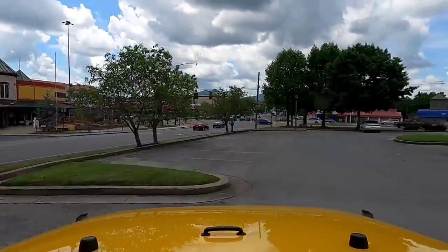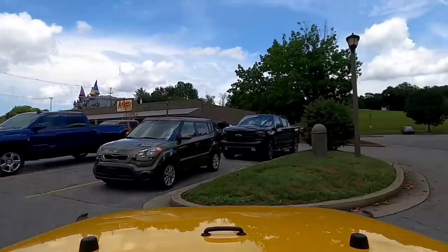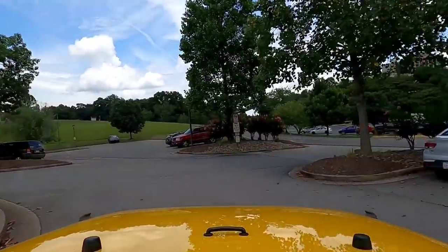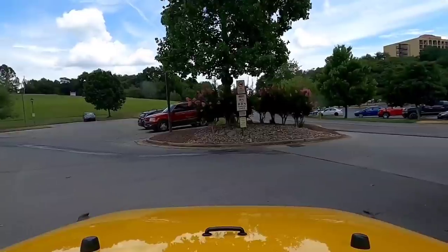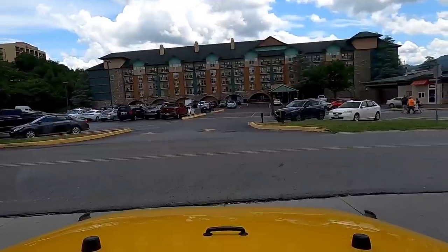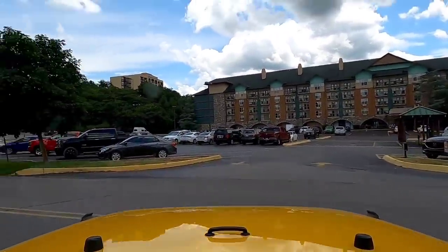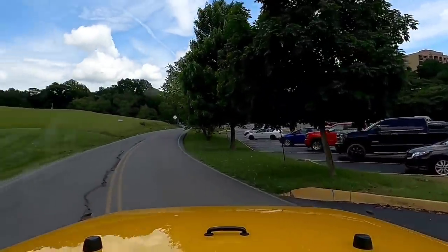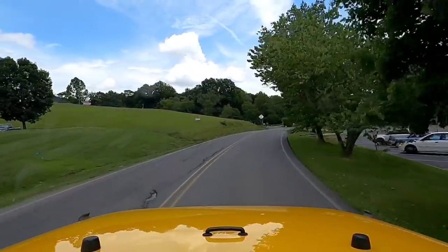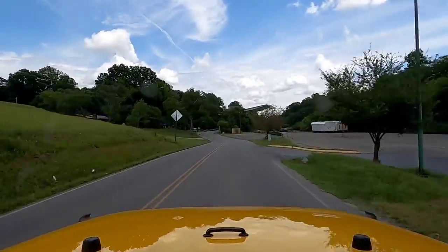So now what we're gonna do is technically go the way that we came. I know this is a lot of redundancy in this video, but I think sometimes you gotta show it twice. So if there's traffic going this way, or whatever, you can turn by the Sunliner Diner and head back the same way we came.